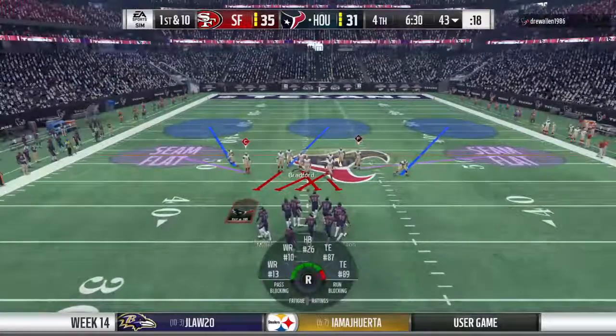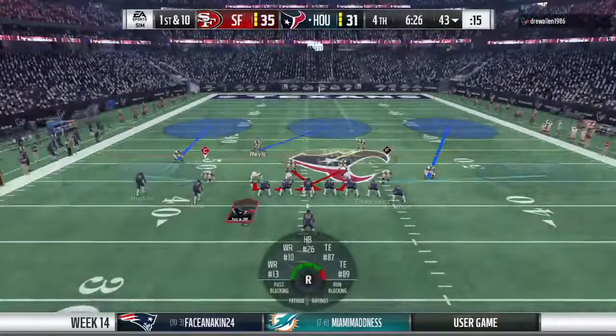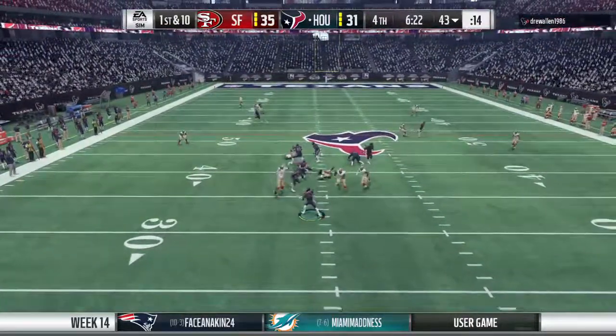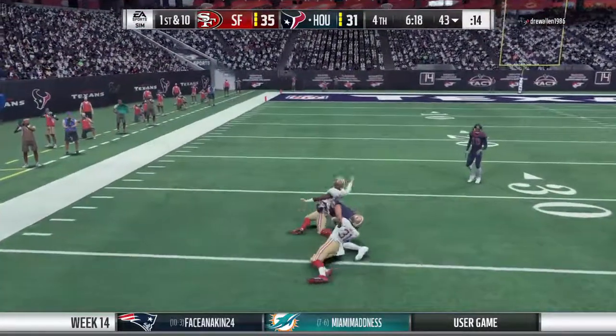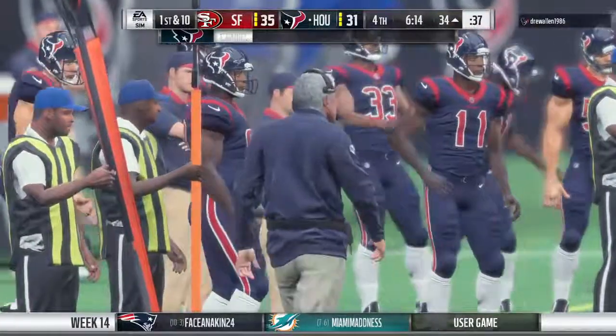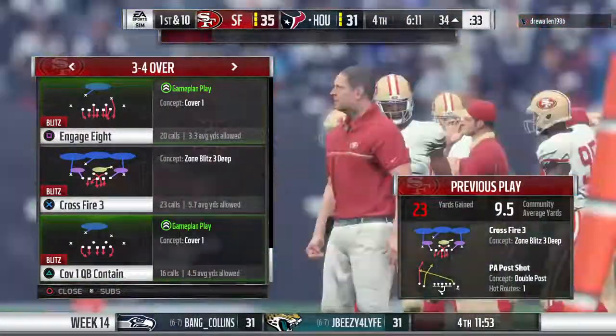So the D-line's going to spread out. Now let's go. Off play action, Daniel. And to the left side, Fedorowicz has it. And he's going to get this all the way down inside the 35. 23 yards. That play is just so hard to defend.